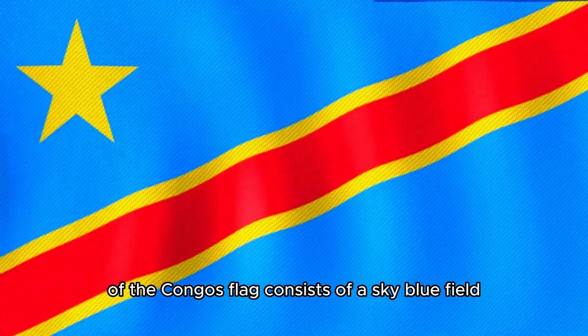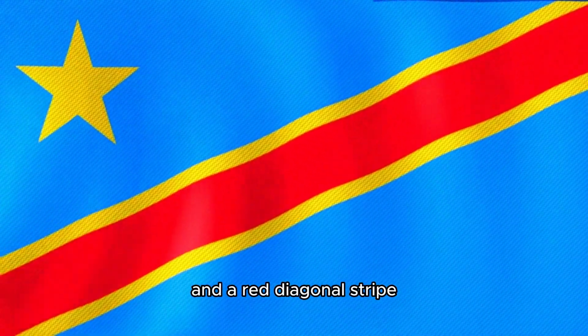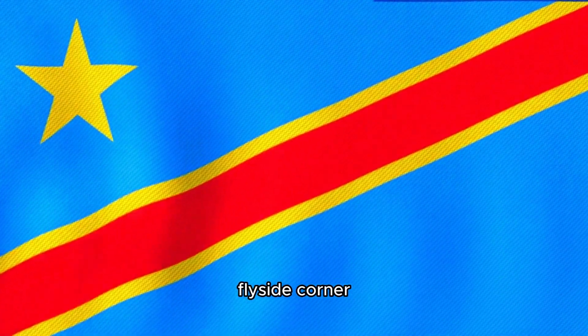Democratic Republic of the Congo's flag consists of a sky blue field with a yellow star in the upper left corner and a red diagonal stripe running from the lower hoist side corner to the upper fly side corner.